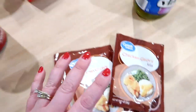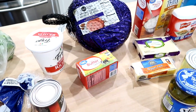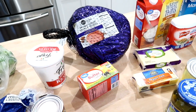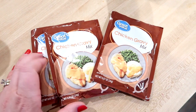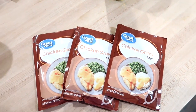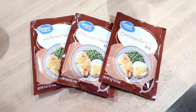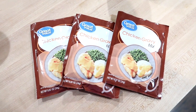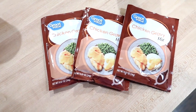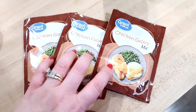Okay, so gravy. Obviously I'm making a ham, so the ideal would be to have ham gravy, which is what I'm planning on doing. But as a backup, I would like to have some packets of gravy just in case I don't end up having enough broth or the ham gravy doesn't turn out. I'm pretty decent at making gravy, and every time we have a roast or a turkey, I always make beef or turkey gravy. But I wanted to have this for the mashed potatoes just in case that didn't turn out.